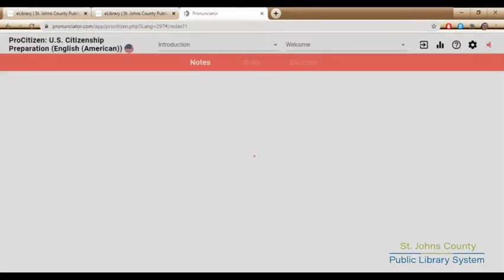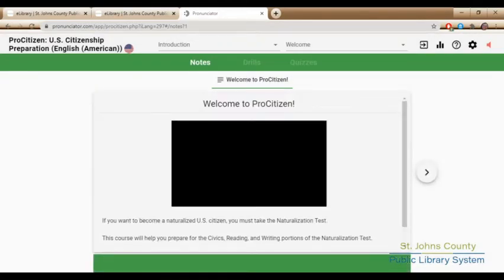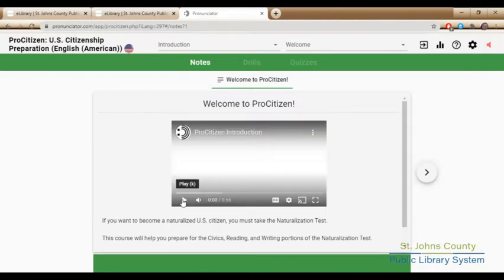And then you will have access to ProCitizen. You do want to do the one that allows you to create the username and password instead of just clicking on Quick Access, because this will save your test scores and your progress, so you can come back to it when you have time. Maybe you only want to do 15 minutes at a time. You can do that.